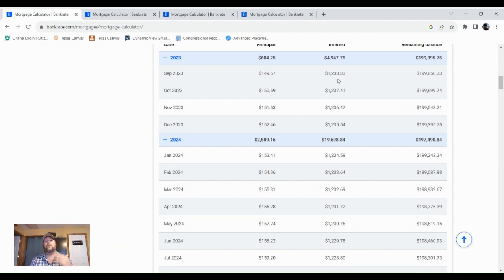And this is why people think that you're going to be getting ripped off by the bank. But keep in mind, $200,000 times 7.5% will be $15,000 in interest. You're paying slightly less than that, but pretty stinking close. So $15,000 a year. That's $1,250 a month. And look at what we've got. It's pretty close there.